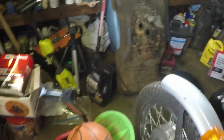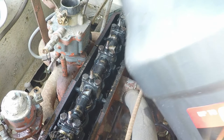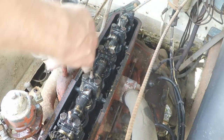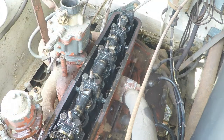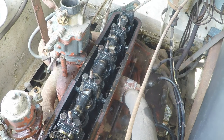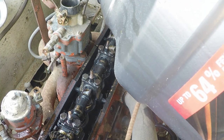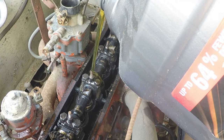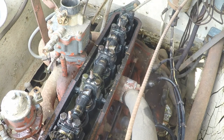Let's see what we have in fine motor oils. Yeah, let's go 15W40. What do you think? It's either 5W30 or 15W40 this time. Yoink! That worked. Got some chunks in here, get out. I prefer not to put any paint inside the engine. That's not too bad. Glug, glug, glug. That takes a little bit.